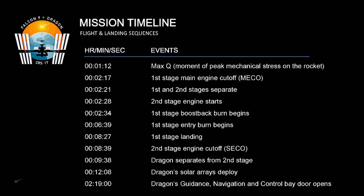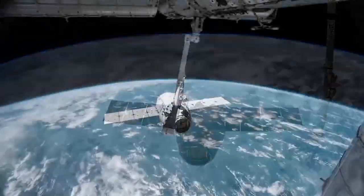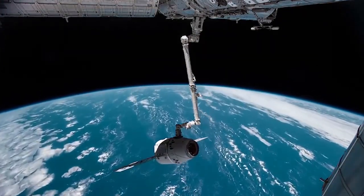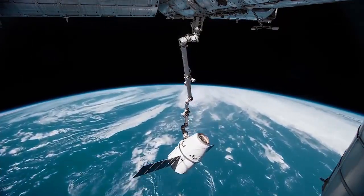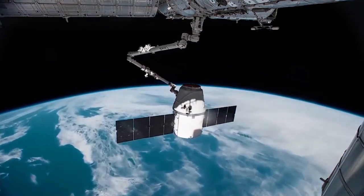And then, let's see, the last one is the last slide, please. That's an inspirational video. You see a little bit how Dragon basically limit cycles before it gets captured by the arm, and then the arm moves it over to the node 2 zenith. Sorry, nadir, not zenith. And docks the spacecraft. And if you were to look from the door, that's how it looks in the last cut here.